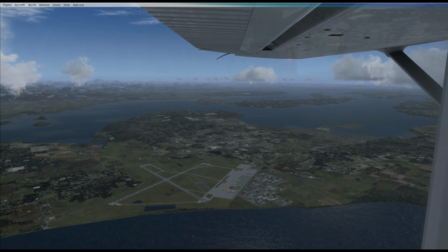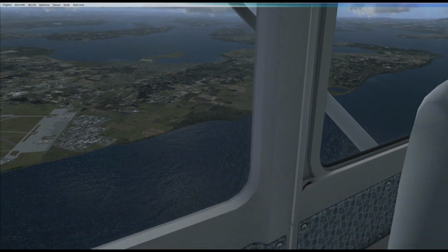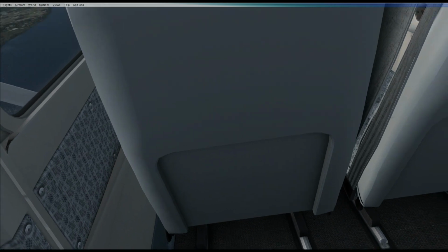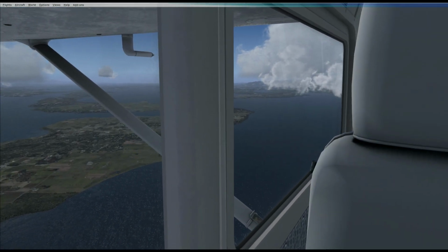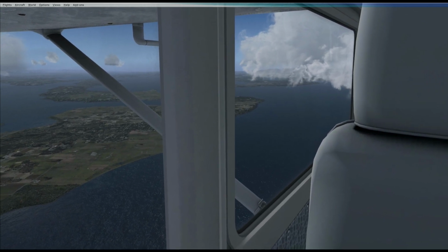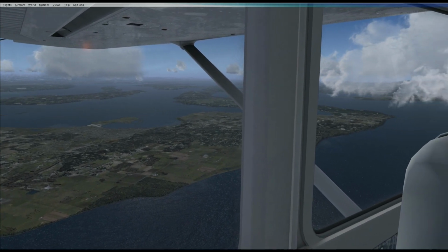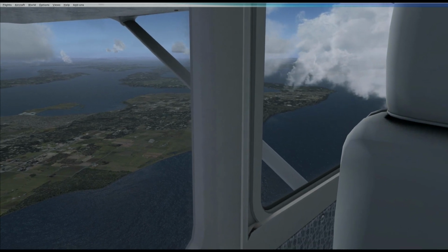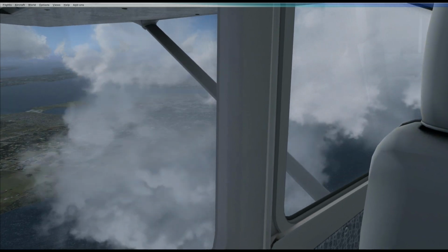Alright, here we are in the back seat. The view from back here is quite good. I haven't installed those flap seam covers, as you would have seen there under the wing. It's a stock plane for the most part. Not a bad view. The clouds really give you a sense of how fast you're travelling as they go speeding past you like this.